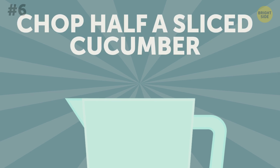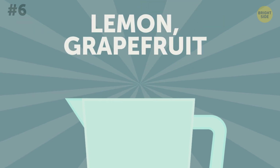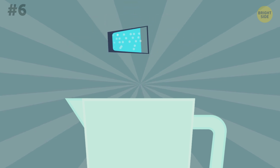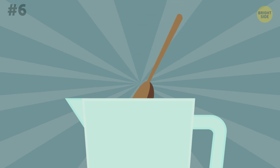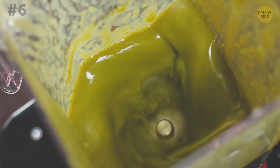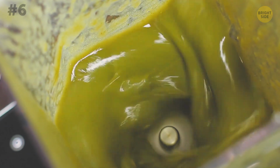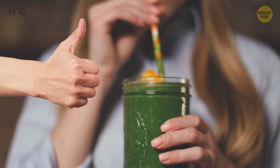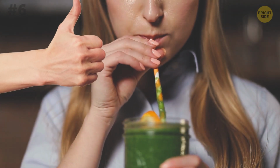To make this drink, chop half a sliced cucumber, a lemon, and a medium-sized grapefruit. Put all of the ingredients in the blender and add a cup of water and a couple of mint leaves if you like them. Make sure the mix is blended nicely. Put it in the fridge for a little bit to chill, and there you go! Your body will surely enjoy this healthy and refreshing treat.